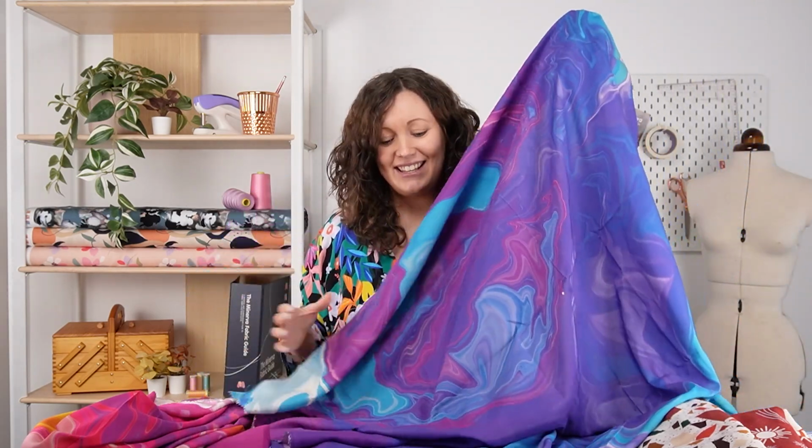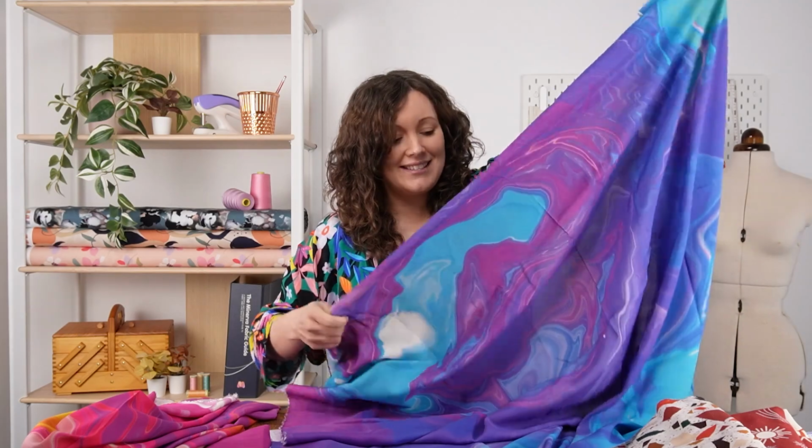And just by the nature of people putting their pattern pieces in different places, you'll get a different look in the garment. So it is such a unique print, and I love the uniqueness that scale brings.